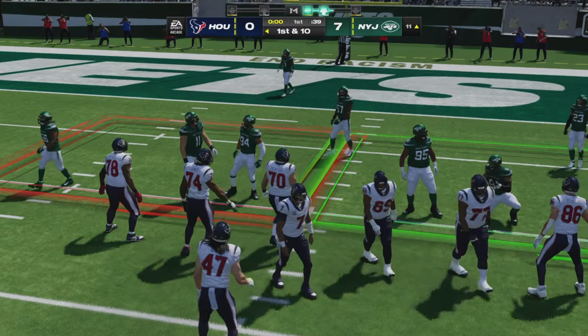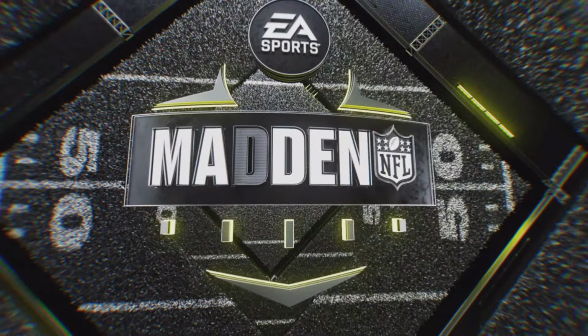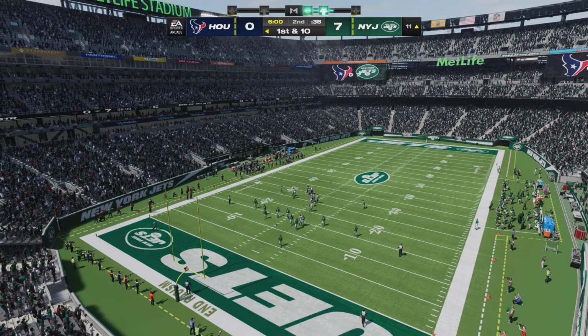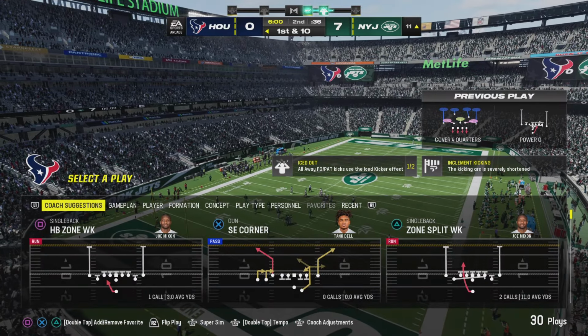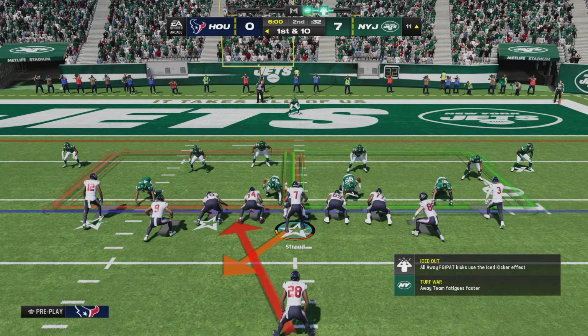1st and 10. After 7-0 on EA Sports. Texans football to start quarter 2 as they've got it with a 1st and 10.